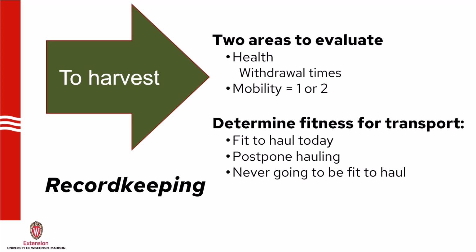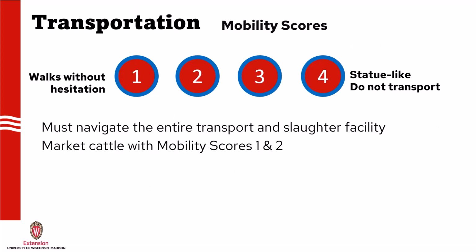Score their mobility to determine if they are fit for transport, fit to haul today, or to postpone hauling after treatment or other intervention is completed, or determine that they are never likely to be fit. Those should be butchered for your own consumption or euthanized. Mobility is an important factor to consider when deciding if an animal is fit for transport and will successfully navigate transportation and the walk through the slaughter facility.